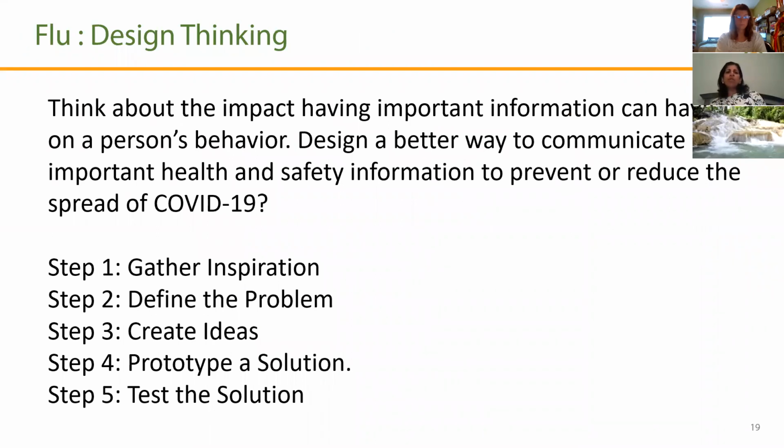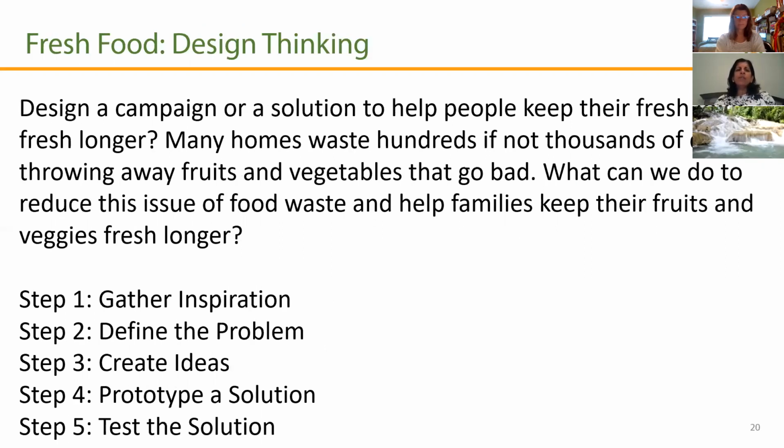So for example, you might be in the flu design thinking, thinking about having an impact and really having important information. It's been very, very important, as we have seen during this pandemic, to make sure that students, or everyone, understands the impact of their actions. So then, looking at that, how have we been getting communicated to? Certainly on TV, social media, other things, but is there a better way to do this? And one of the things we could say is that, looking at that 5-step design thinking process, students can actually learn to gather inspiration, define the problem, create ideas, prototype the solution, test the solution, and then you can invite them back to present these ideas. So really having an opportunity to do that.